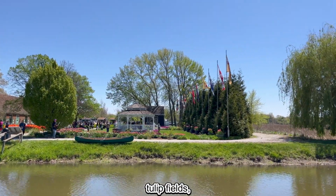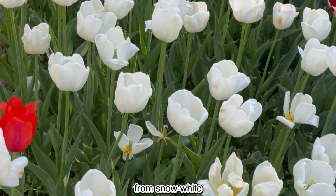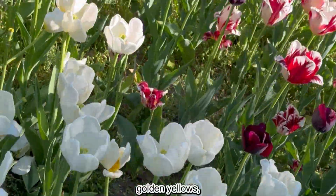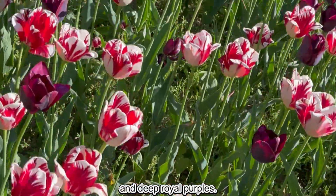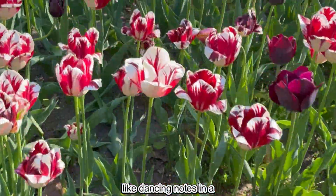Wandering through the tulip fields, we were enchanted by the rich palette of colors, from snow-white elegance to soft blush pinks, fiery reds, golden yellows, and deep royal purples. These blossoms sway lightly in the breeze like dancing notes in a waltz of spring.